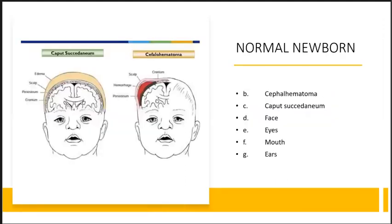Still on the head, we could look out for cephalohematoma, which would be a collection of blood under the periosteum. So this is our periosteum. There's a collection of blood under the periosteum of the cranial bone, usually appearing on the first and second day. Again, you will notice it doesn't cross the suture lines, and it disappears in weeks to months.